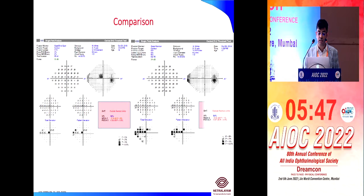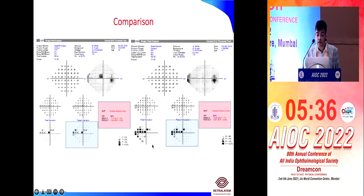Another case you can see in a moderate glaucoma, compared to CETA standard, CETA fast, the pattern of damage is the same. Although there is a slight difference in the VFI indices, and the number of points is lesser in CETA standard compared to CETA fast, the overall pattern of damage is similar.